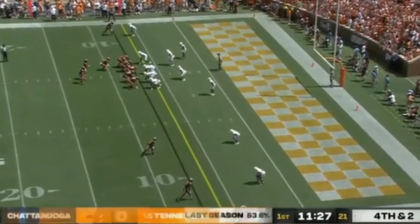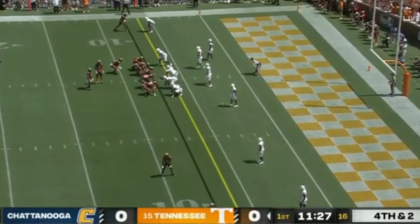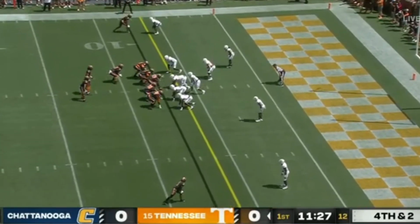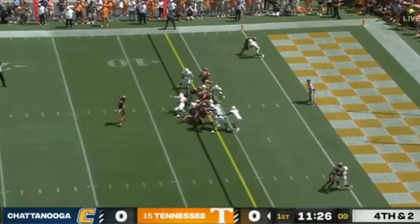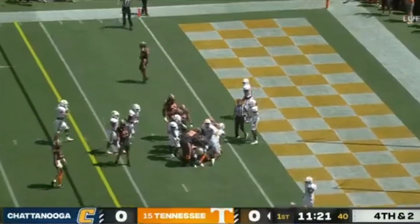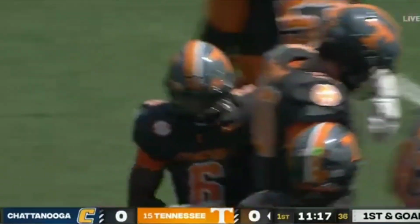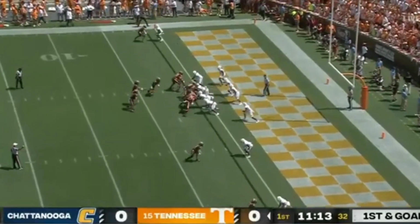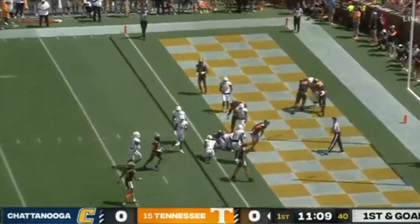Let's see if Nico keeps it or hands it to somebody here on this 4th and 2. You see a little hard count with a quick clap. Got the Mocs to rock in their stance, trying to get a free first. He does hand it to Sampson, and Sampson moves the pile down to the 1. 1st and goal, Tennessee. We talked to the coaches about Sampson yesterday. Boy, they were plenty excited to have him back in the backfield. And give it to him again real quickly. Touchdown, Volunteers.